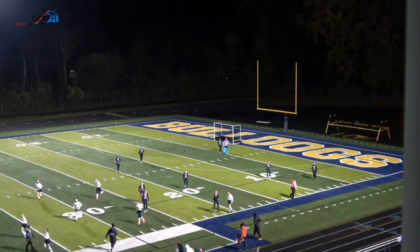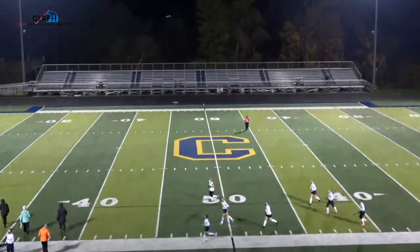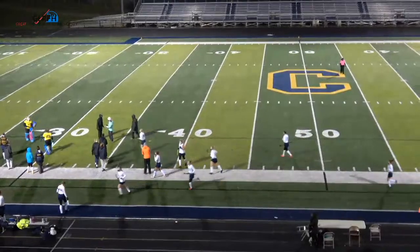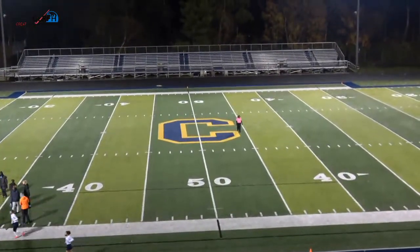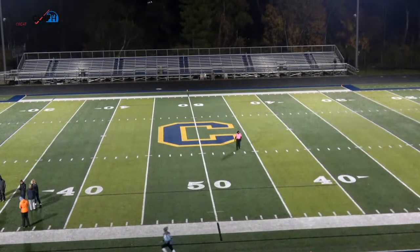All right, and that's the end of the first quarter, scoreless here in the Division II state quarterfinals. We're coming to you live from Chelsea, Michigan. Thanks for joining us.